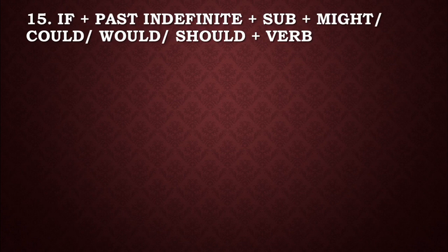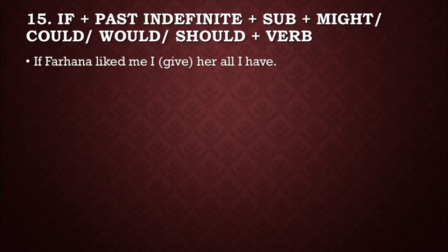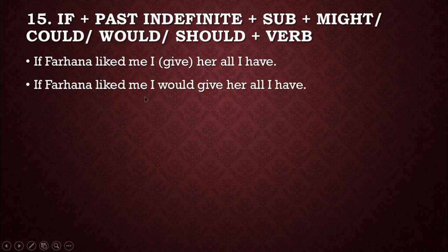So here we have clause again, if clause. So here we have if plus past indefinite. If we have if plus past indefinite as our first clause, then our second clause will be written as subject, might or could, would, should, then verb. Okay? If Farhana liked me, I give her all I have. So, very easy. If Farhana liked me, what are we instructed to do? We are instructed to write down would or should or could or might here. So we will write down, if Farhana liked me, I would give her all I have.